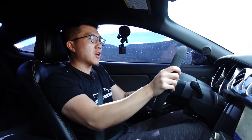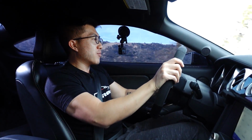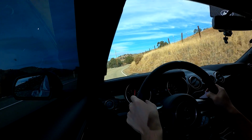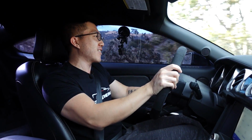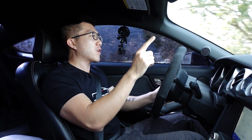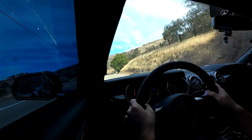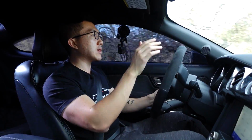Not super easy to heel toe because the throttle pedal is very recessed compared to the brake pedal, but I'm making it happen. Revving this engine out to 8,250 is absolutely ridiculous. I cannot believe, first of all, that this is a stock exhaust, and second of all, that the exhaust valves are currently closed. Steering feel is actually not far off from that E92, despite this one being an electric power steering rack. In the sport steering mode, the weight, I would say, is just right. I wouldn't want it any lighter than this.